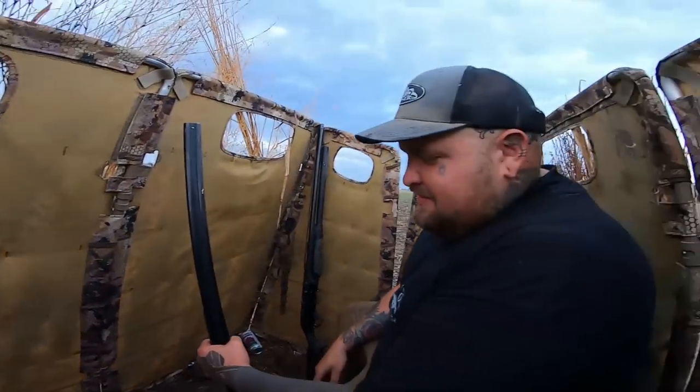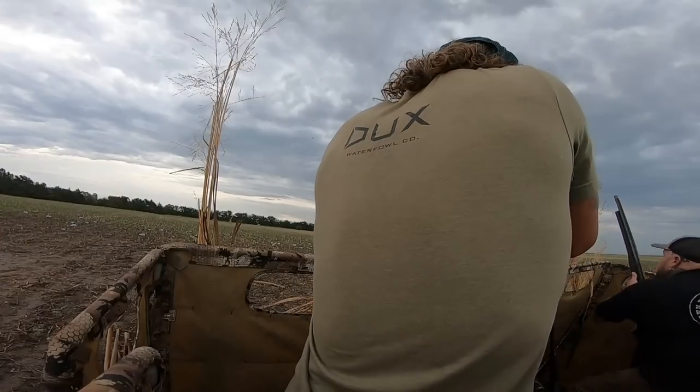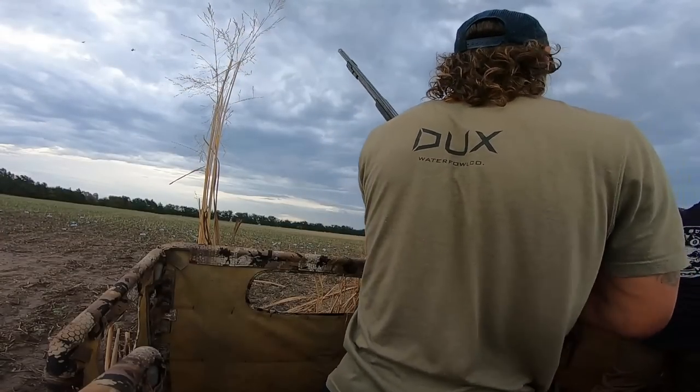Dude, it's a little double barrel. It's tiny too. It's so fun. Little itty bitty double barrel, man. That's bad. Yeah, look at that. All you. Nice shot.